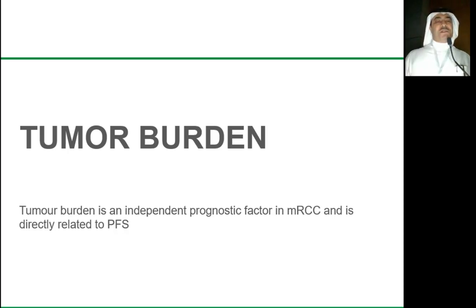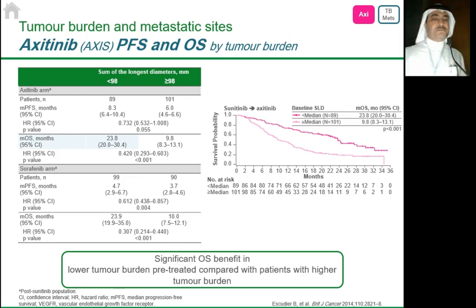We know tumor burden is an independent prognostic factor in metastatic renal cell cancer and is directly related to progression-free survival. From this point, when we look at axitinib in the AXIS trial, axitinib showed significant overall survival benefit in lower tumor burden compared with patients with higher tumor burden. So patients with lower tumor burden benefit more from axitinib.